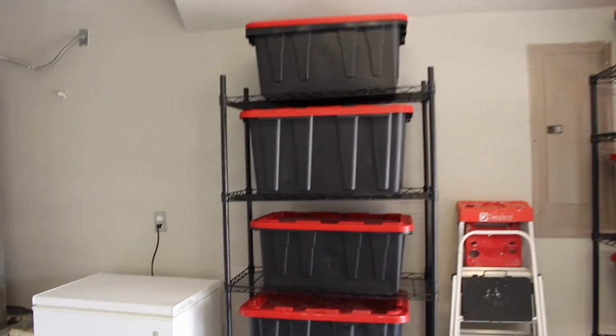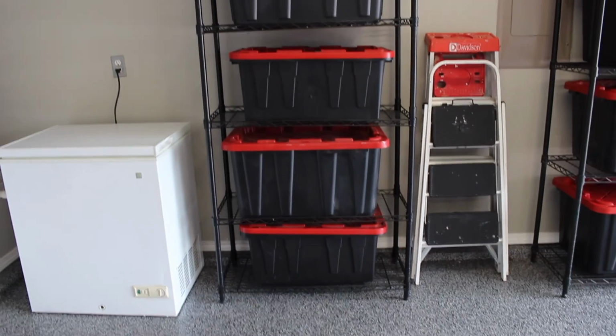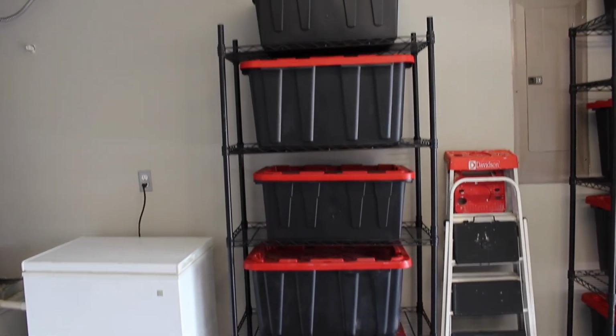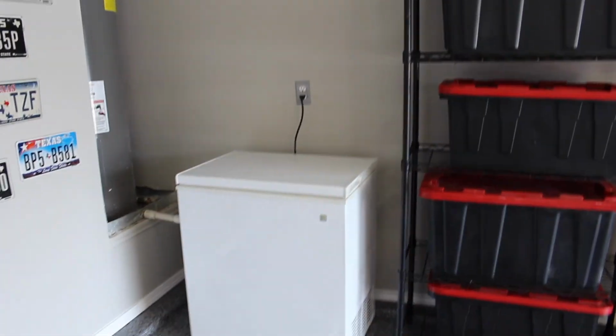And then on this shelf, these are all my stockpile overflow items. So toilet paper, paper towels, cleaning supplies, things of that matter. Of course, we still have the deep cooler. So I have that freezer there.